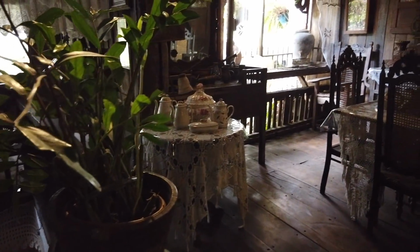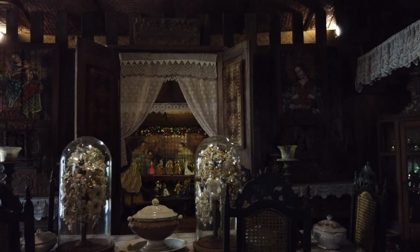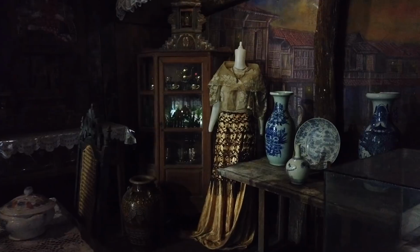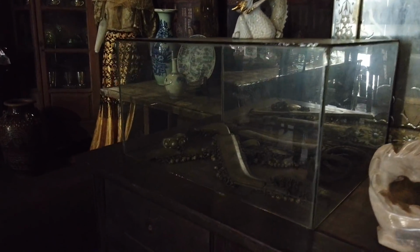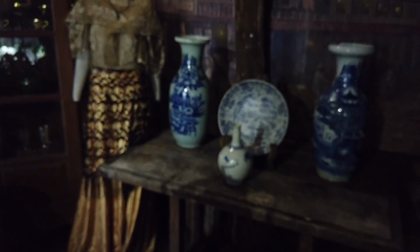And again, you can see that another dining area is here. There's another grandiose dining table, and they also displayed some of the Chinese heritage of the family. You can see here the old dragons and the old artifacts of the family, but it's not so obvious. But here are the Chinese. The Yap Sandiego Ancestral Home.